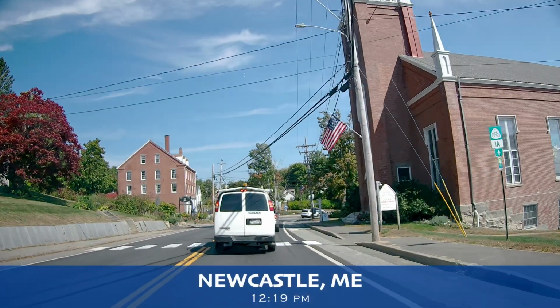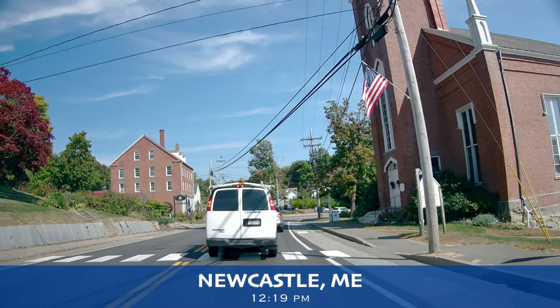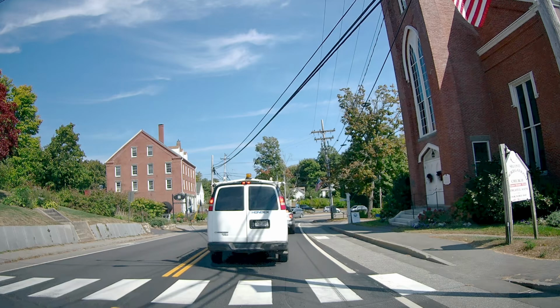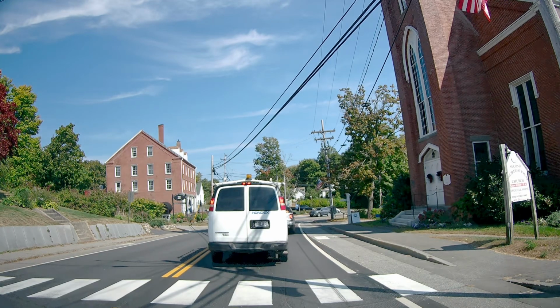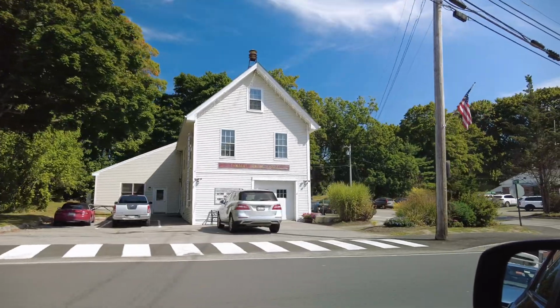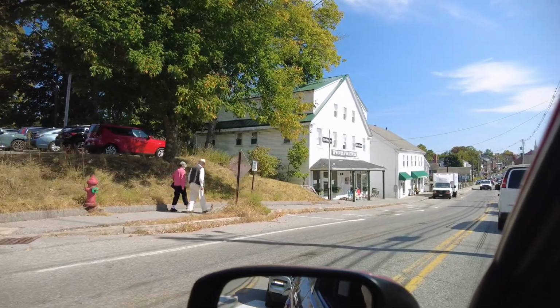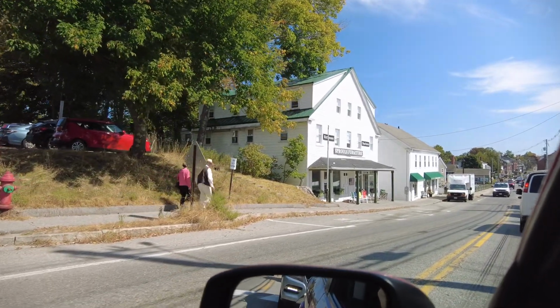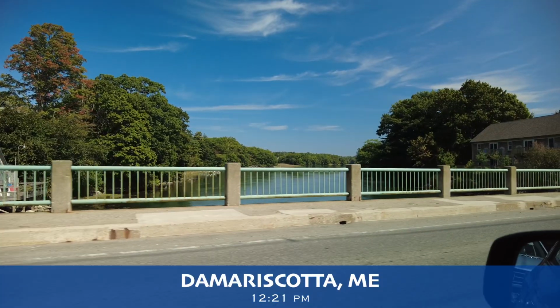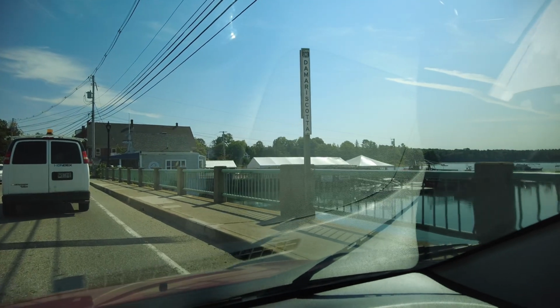It is Pemaquid Lighthouse, however you pronounce that, and I like this road better already, despite the little traffic jam here in whatever town this is. Newcastle, I guess. All right, we just passed from Newcastle into the town of Damariscotta, which again, I'm probably not pronouncing correctly, but this is awesome.